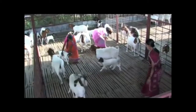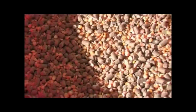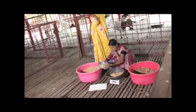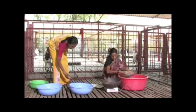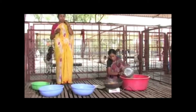Stopping kids from suckling the mother is called weaning. Kids should be weaned when they are 90 to 100 days old. Separate male and female kids at this stage. Weaned kids should be given 200 gram concentrate per day per kid, and this should be gradually increased by 50 gram every week to 500 to 600 gram per day per kid. The quantity of concentrate given depends on breed and weight.